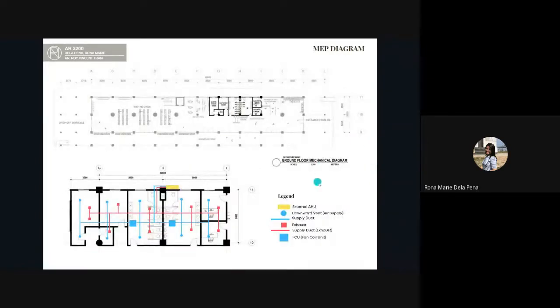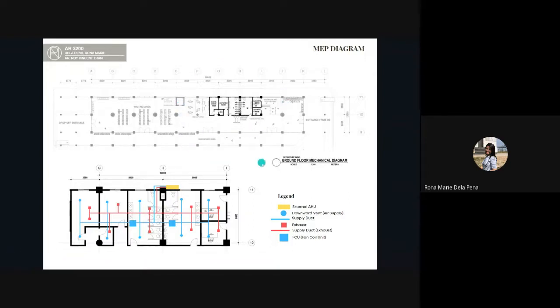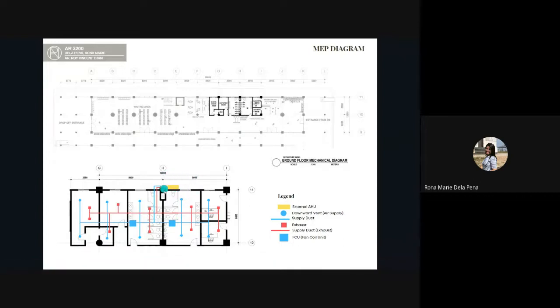For my MEP diagram, spaces that use air conditioning would be mostly the offices. I have here my key plan on the first floor. The blue figures are for the air supply unit, and the red are for the exhaust, and the air handling unit is located outside the structure.